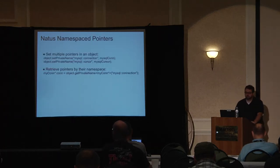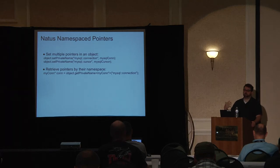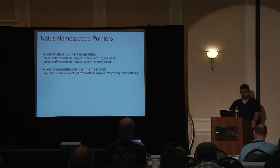Okay. So one of the things that we do is namespace pointers. And if you remember back to the example I was talking about before, in all of the underlying JavaScript engines, you can save a pointer into an object, but you lose the type of the pointer. And because in most of the engines there's only one private pointer per object, if somebody passes in an object with some pointer to some memory that you don't know what it is, you have a real security problem, and you're probably going to get crashes, and you're probably going to get security holes.